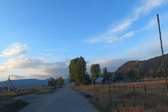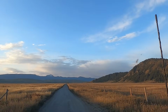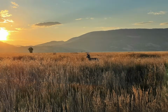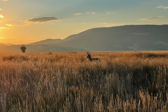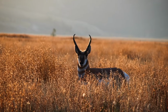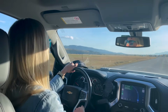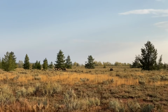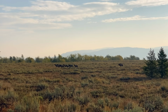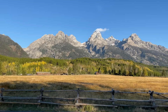I also really like this drive down Ventre Road. It has been a really great place for us to spot pronghorn. Further down the road, we came across some elk. And because we're here during rutting season, the male elks are more aggressive and they bugle, which makes things a little more interesting.